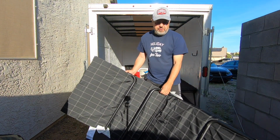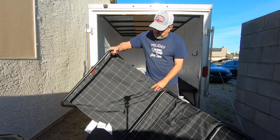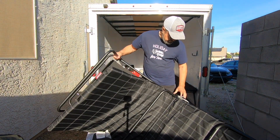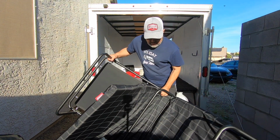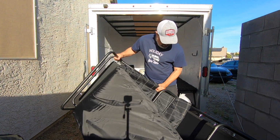Now the interesting thing, when you open it up, it does come with a mattress. And the mattress is on the inside. Just be careful when you pull the mattress out so you don't scratch something on the side here. There are some little brackets there. Just pull it out gently.